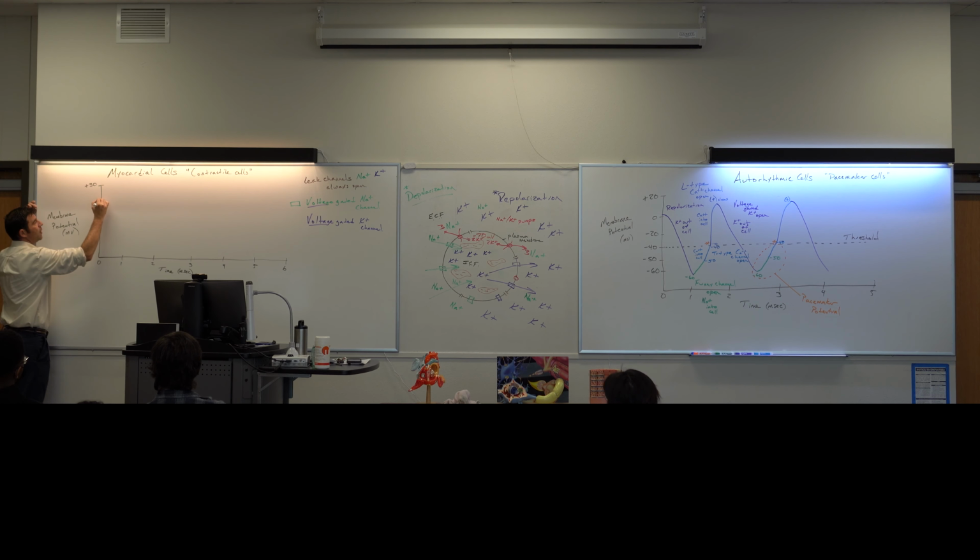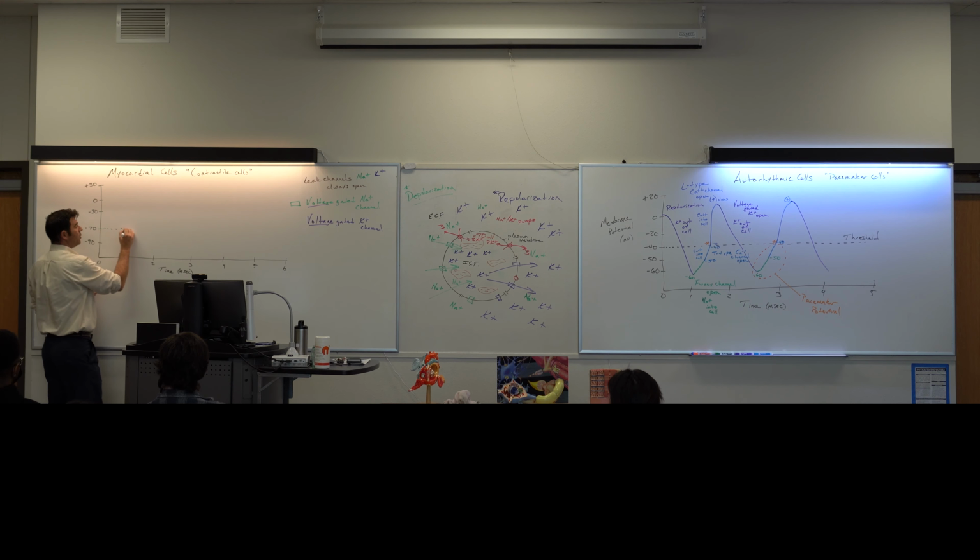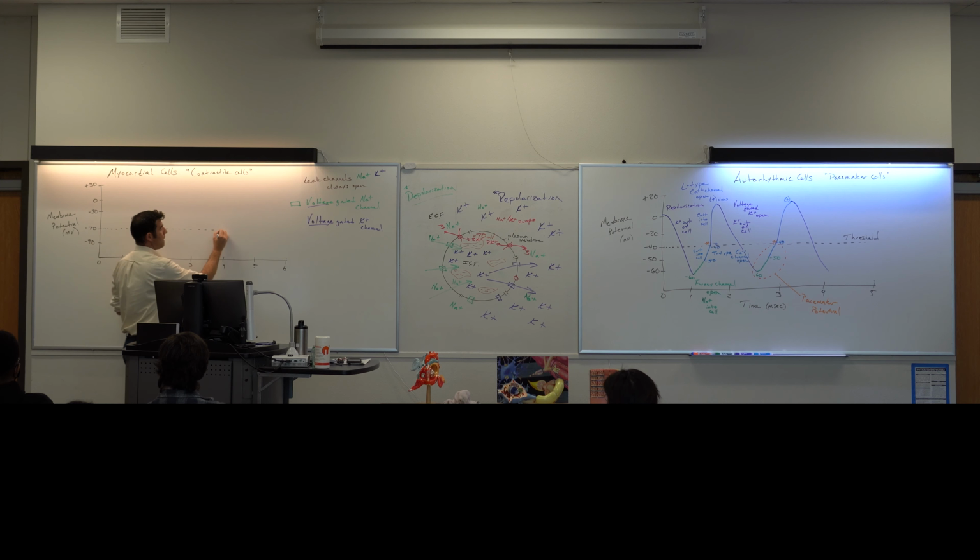I'll somewhere sandwich in there 0 membrane potential. We can go down to negative 30. I'm going to put negative 70 in there, and then the other one we need to remember is negative 90 millivolts. And what's really going on there, negative 70 is the threshold value for these contracting cells.